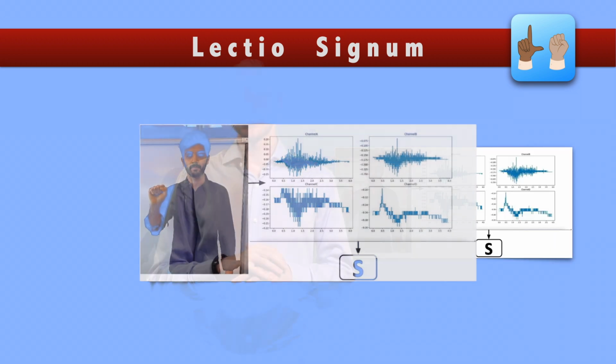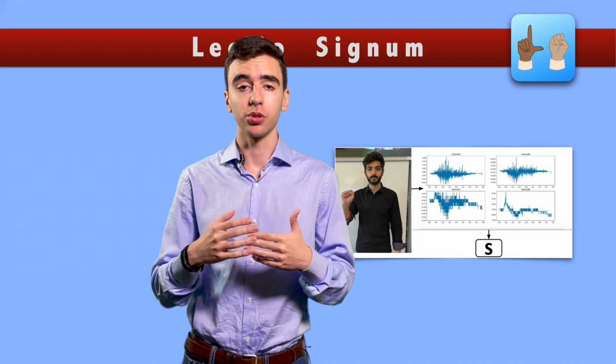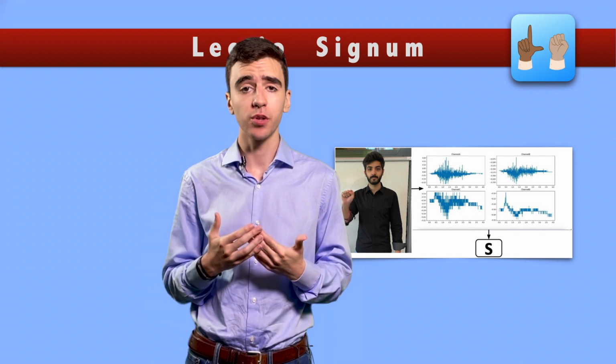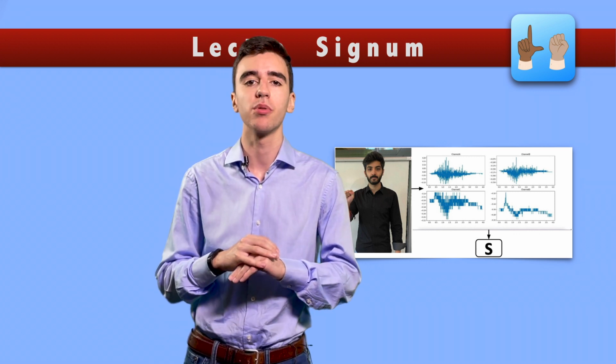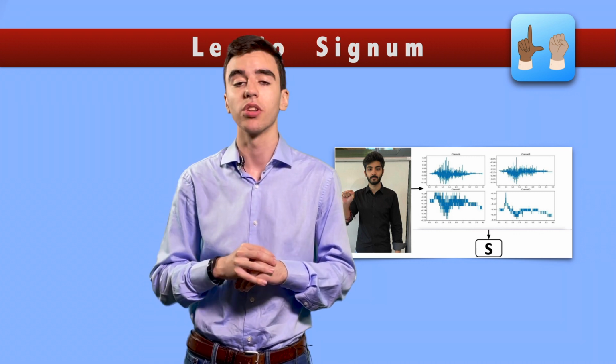Ultimately, we intend for Lectio Signum to remain affordable due to social inclusion purposes. In order to remain comfortable, we intend for the device to be light and ergonomic and to be able to fit a vast array of arm sizes. Lastly, in terms of our real-time goal, we intend for the device to have 80% accuracy in translation with a maximum delay time of 2 seconds.